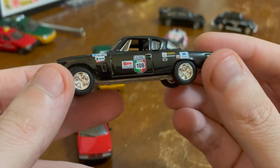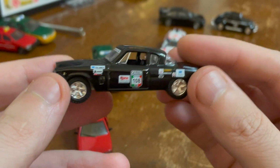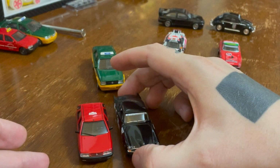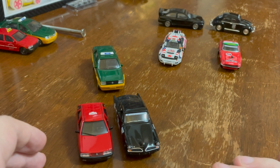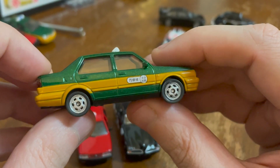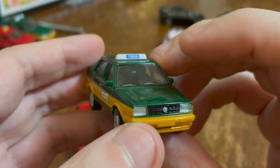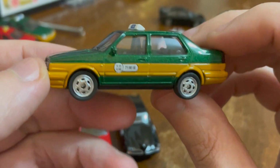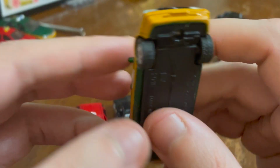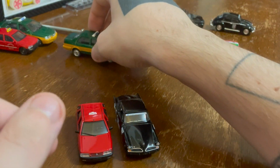And the black with the rally badges and stuff is just gorgeous. It just feels perfect. Honorable mention to this Volkswagen Jetta, which is just really nice. And the first Jetta that I've got, and the metallic green paint, and the Chinese taxi livery, and I'm definitely going to be seeking out more of these, the Beijing ones.